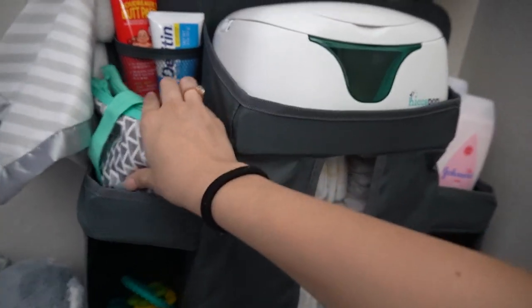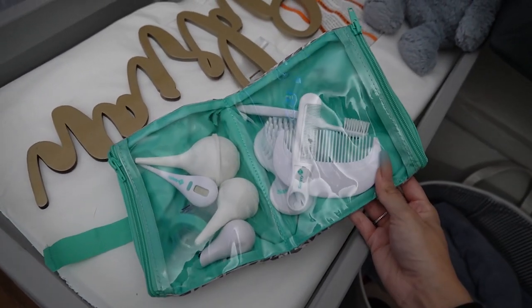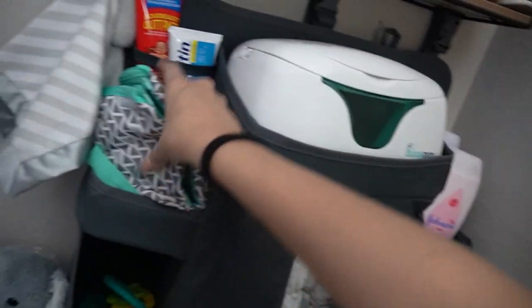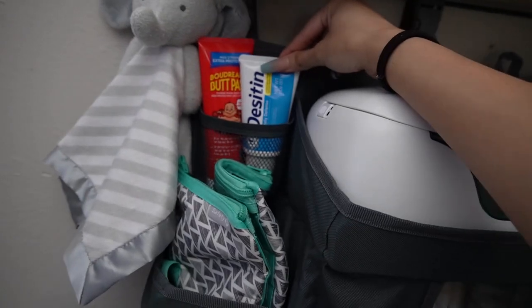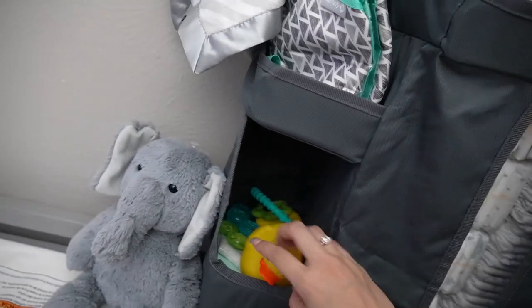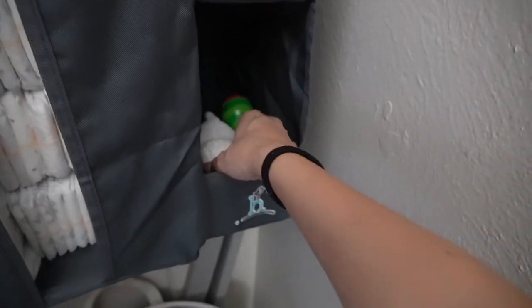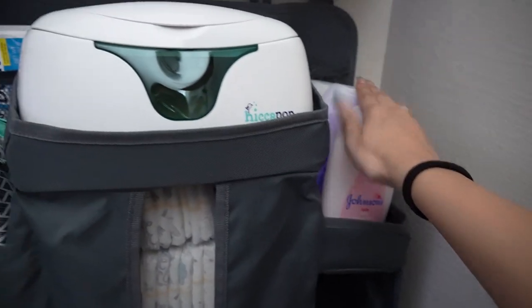This is kind of like a toiletry little baggie, as you can see. It just has a thermometer, a brush, just random things. Keep it right here. We have some Desitin, we have some butt paste right here. I'm keeping a duck, some little toys if he gets fussy. In here I have some pacifiers, a little maraca, and I have some lotion.